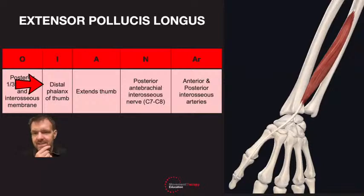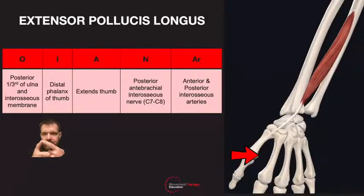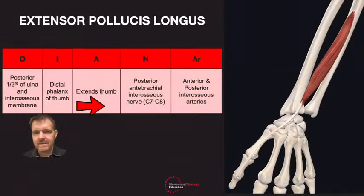It attaches onto the distal phalanx of the thumb, but on the extensor side. The flexor one was up into here, the extensor side is up into here. So you've got that movement both ways, and it extends the thumb. That does exactly what it says on the tin. Unfortunately no video for that one, but you get the idea.